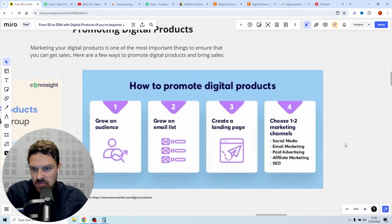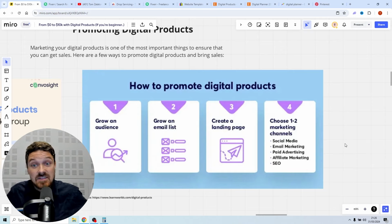There's no integrated payment gateway as far as I know, but you can just lead people to, for example, a PayPal page, or Stripe or something like this. They can pay, so that's not a problem.